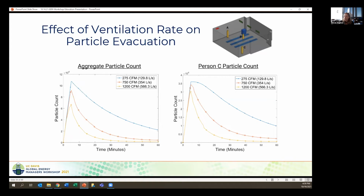But we also found that where the people were relative to the inlet diffusers and the exhaust also contributed to the amount of particles from that particular individual lingering in the room. So person C's particles tended to linger in the room longer. Person C was further away from the inlet diffusers and exhaust.